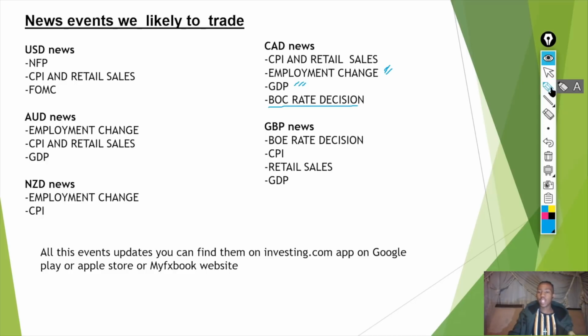Now, lastly, on our right hand side, we have GBP news. These are news from England, which is a very big country too. Firstly, we have the BOE rate decision. BOE stands for the Bank of England rate decision. Similarly to the CAD news, the BOE focuses on the interest rates, the central bank of England. These are very important news to the GBP economy. Then I do advise you to actually trade them all, okay?